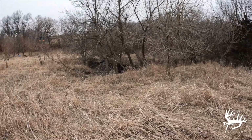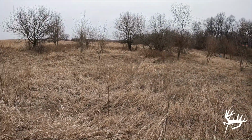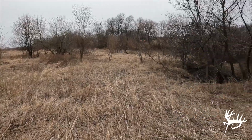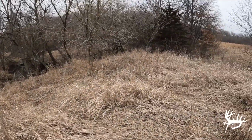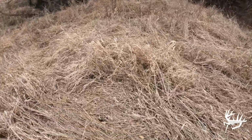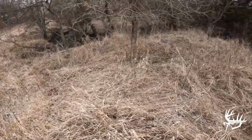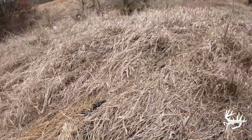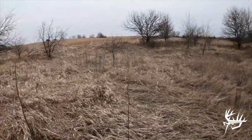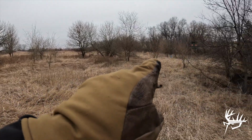Just got down in this bottom and it's, as you can see, pretty much CRP grass with some trees mixed in. But this grass is just long enough, makes it tough. There's deer crap everywhere in here. I'm just gonna kind of zigzag back and forth through here.